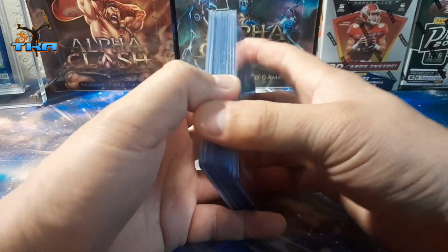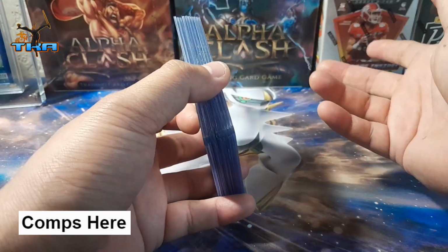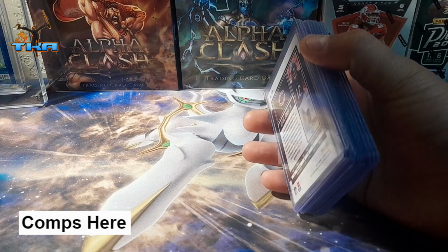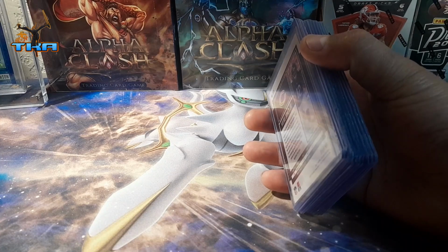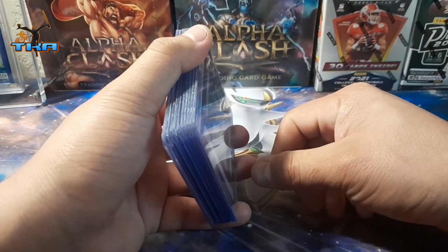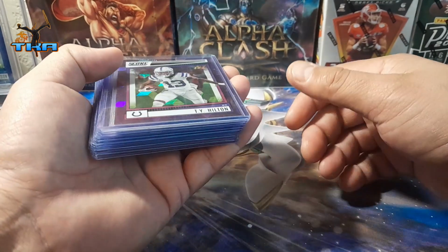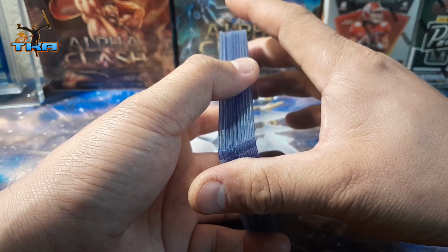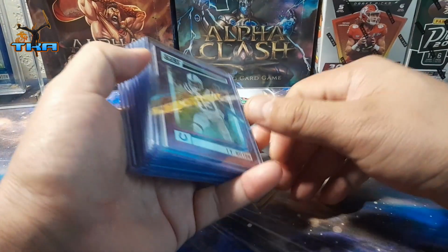If you're new to the channel, there are going to be comps over here in the lower left-hand corner of what these cards are worth or what I picked them up as, or the market value of these cards. Sometimes I usually don't do it on mail days just because it takes a little bit too long, or I'm just going to tell you what I paid for them. So pretty much that's it. But yeah, so we're just going to get right into it.